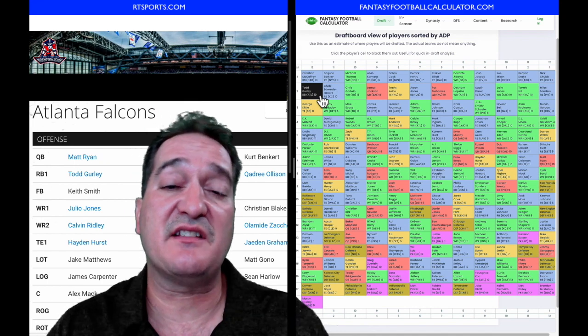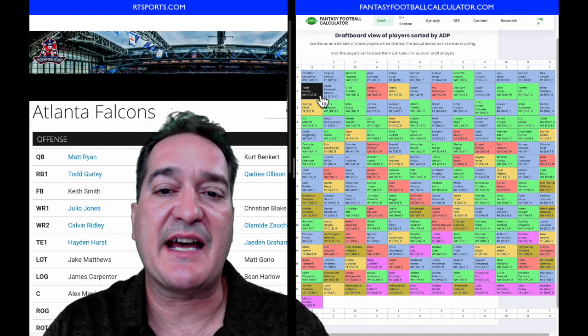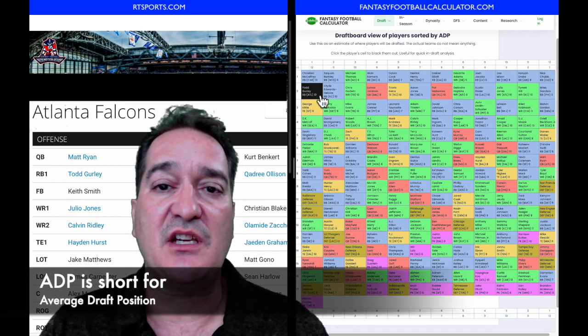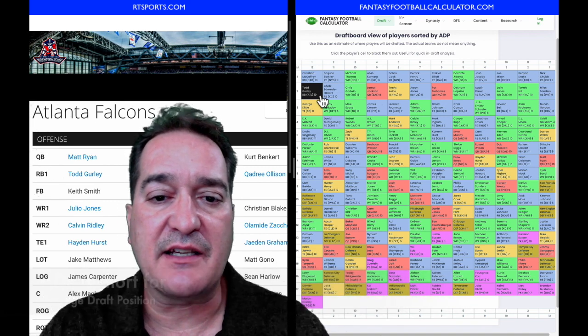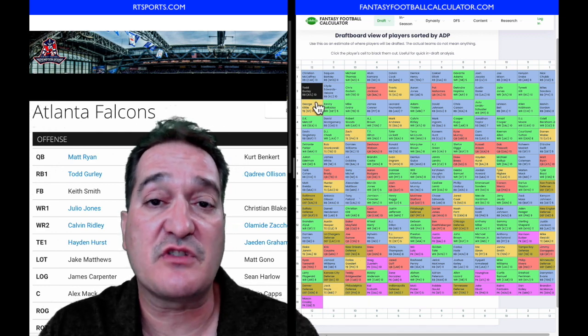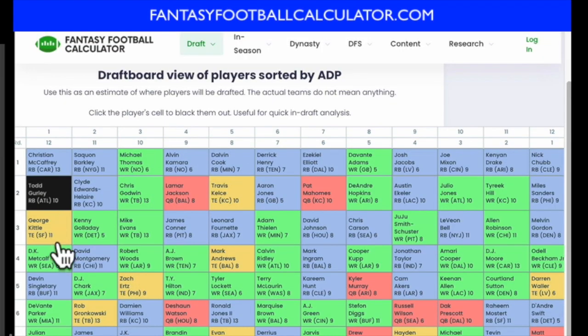Okay, here we are on Fantasy Football Calculator looking at their draft board for 2020 on their ADP sheet for a 12-man PPR league. And as you can see right here, Todd Gurley's going at the end of round 2. I kind of like him more in this area, with James Conner, Leonard Fournette, and David Johnson. I kind of like him more than Chris Carson and Le'Veon Bell and Melvin Gordon. So if you can get him in here, middle of round 3, that's where I think he should be going.